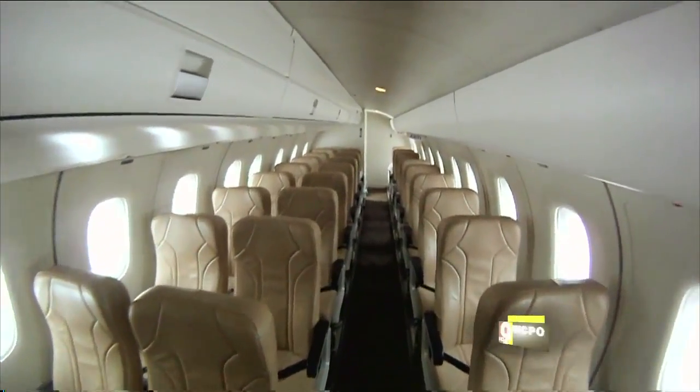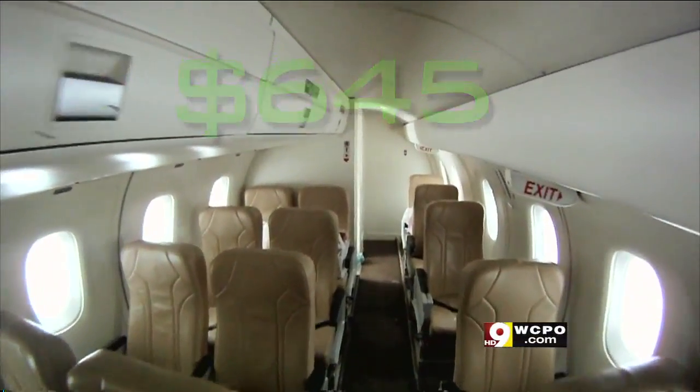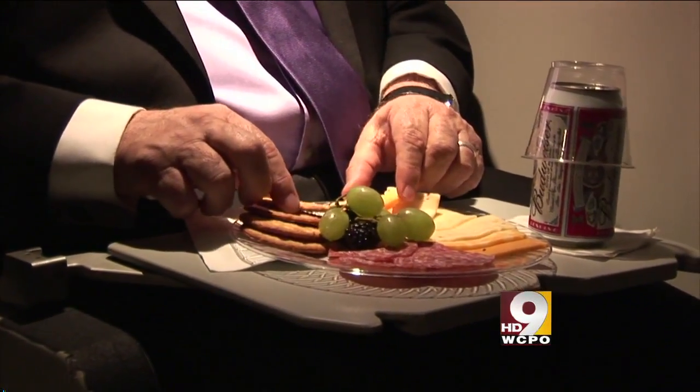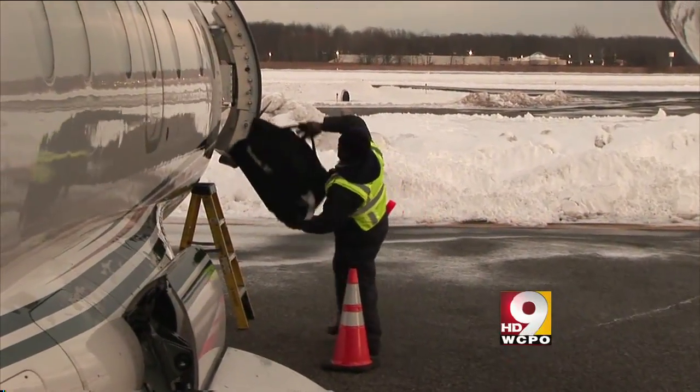This kind of luxury does come at a cost. $645 round trip to New York, $495 to Chicago. But that includes free parking, in-flight meals, and even free beer and wine. Also, there's absolutely no charge or limit on luggage. Actually, I believe we are less expensive than a first-class ticket.